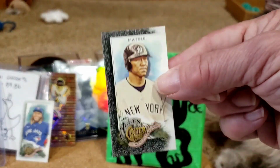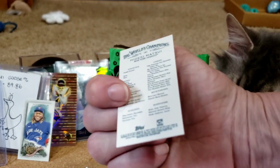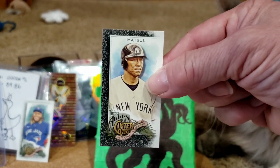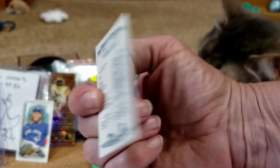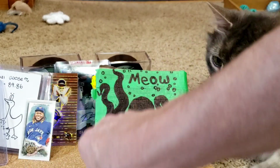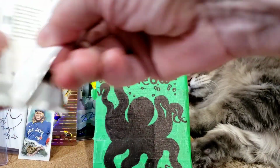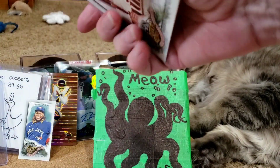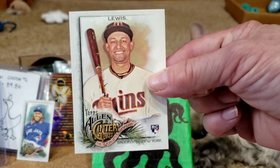And, oh, we got Hideki Matsui, Black Border on the Yankees. Shout out Daryl Giordano, Jimmy Licari, and a few others. I think these Black Border ones are definitely more rare. So that's cool. And let's go one more pack. Oh, we got Royce Lewis rookie card for the Twins. Cool. I need that for my PC.